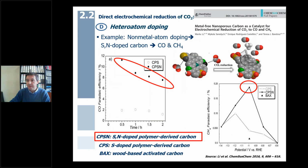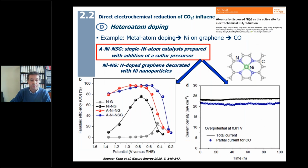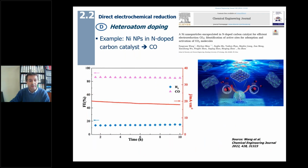Heteroatom doping is a strategy that is receiving increasing attention to improve the catalyst. The doping can be with non-metal atoms, such as in this example, in which carbon doped with sulfur and nitrogen promotes the CO2 reduction to carbon monoxide and methane. Or the doping can be with metal atoms, for example, nickel and graphene to give carbon monoxide with high and stable activity performance. Or another recent example, nickel nanoparticles in nitrogen-doped carbon, which also shows the good stability of this type of structure.